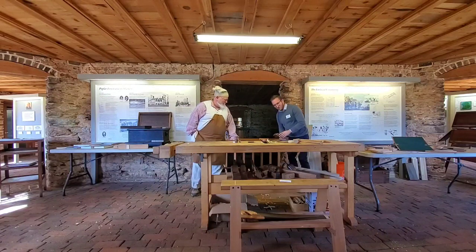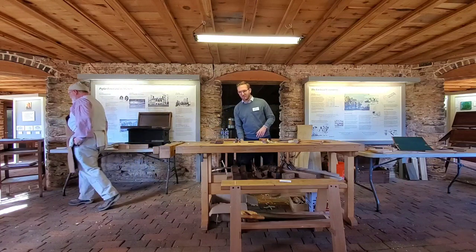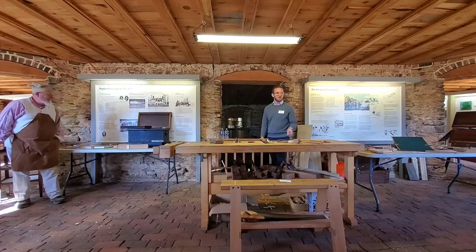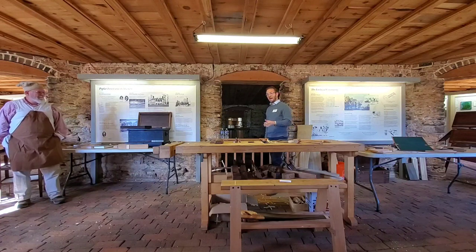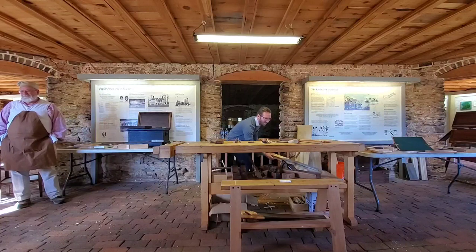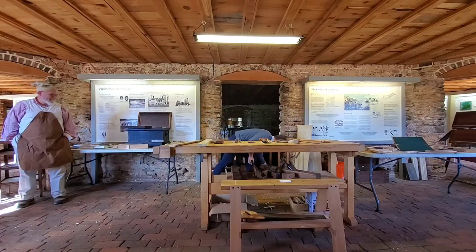I will add one thing I realized when I was explaining making the moldings. I completely jumped over the molding planes and went straight to scraper. I want to clarify, we did not make these moldings entirely by scrapers. That would be unheard of. So I'll go ahead and finish, and I'll show you the planes we used.